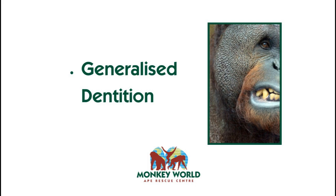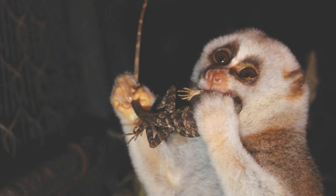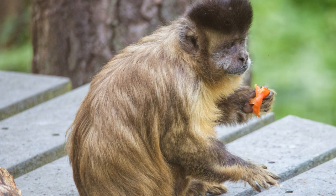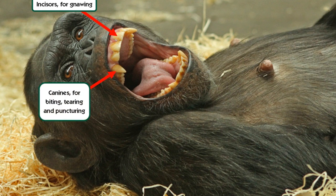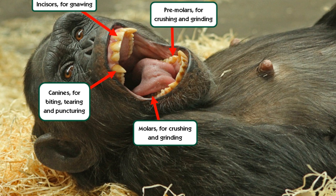Generalised dentition simply means that primates' teeth aren't specialised to eat one type of food over another, as they eat a wide range of both plant and animal matter. Primates also all have one of 2 different dental formulas, and they all have at least one of the main 4 tooth types on each side of their top and bottom jaw. Incisors for gnawing, canines for biting, tearing and puncturing, premolars for crushing and grinding, and molars, also for crushing and grinding.